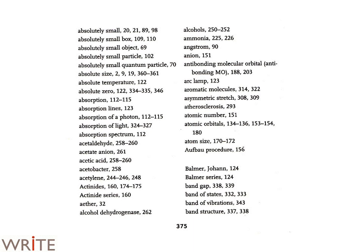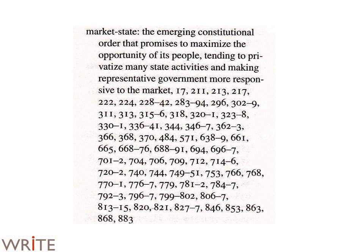The first is, can an e-index include themes and concepts rather than just words? For example, in the printed copy of this book called The Shield of Achilles, War, Peace and the Course of History by Philip Bobbitt, which was actually quite popular a few years back, you find detailed entries that almost act as glossary definitions, reading like a Glindex. So this is the entry that it's got for market state, and it's a mouthful.